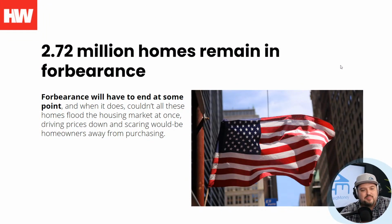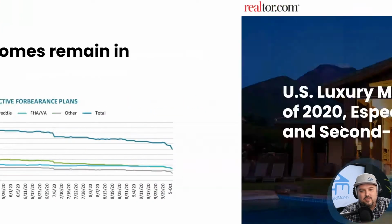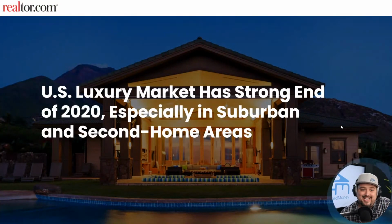2.72 million homes remain in forbearance. This is something I am concerned about, but it could be an opportunity for real estate investors. 2.72 million homes remain in this forbearance. This shows you what we had. These are Fannie, Freddie, and this is the total number just right here, but you can see it's slowly coming down. We'll watch that trend and see what continues.